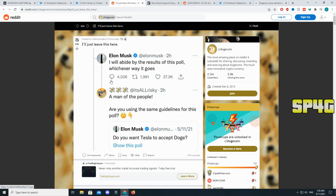Now, another tweet posted by Elon is, I will abide by the results of this poll. Whichever way it goes will be good. So he's suggesting that he likes to listen to the community, and whatever the poll says is what he is going to listen to. And this was a response to a tweet about him becoming the fake CEO of Dogecoin. And our boy Risky, who is very well known in the community, responded to that tweet saying, a man of the people, are you using the same guideline for this poll, which was, do you want Tesla to accept Dogecoin, which was actually done about 6 months ago now. So when Tesla decides to start accepting cryptocurrency again, will Elon stand by his words and decide to listen to this poll, which was done 6 months ago? And let's just say about 2 million people voted for Tesla to accept Dogecoin.